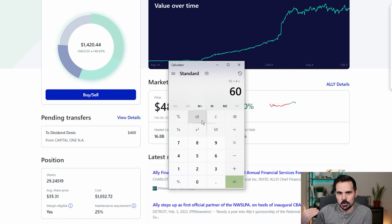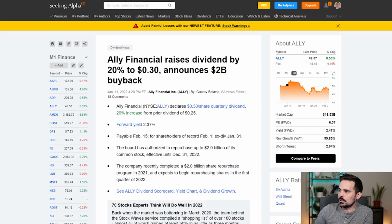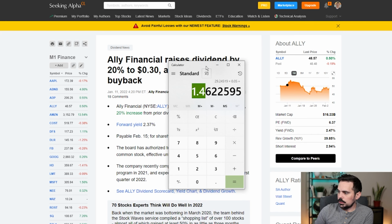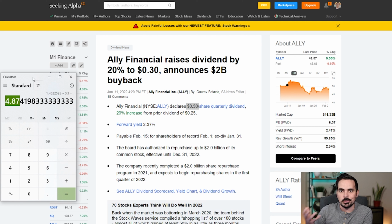And the same thing's true for a lot of other companies. As they keep increasing their dividends, you keep getting that extra value for having done nothing more. Because if I go back, 29.24519, that extra 5 cents is $1.46. The way I like to look at it is, to get even the 30 cents, you need to buy 1 share of the company. So if you take this and divide that by 30 cents, you would have needed to own another 4.87 shares of Ally to get that same dollar effect in dividends that you had just automatically gotten.